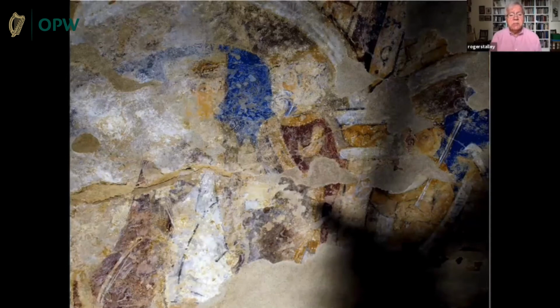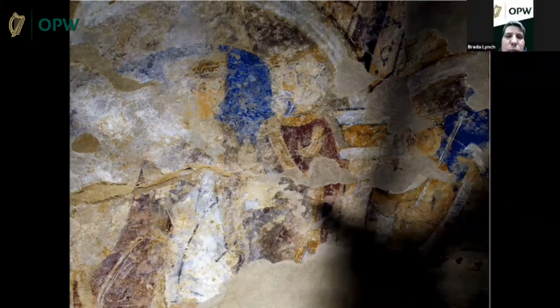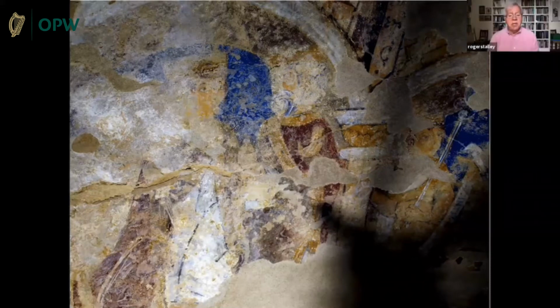I don't know whether you can see them now, but somewhere just to the left of center, do you see an eye and a crown? And then there's a bearded figure to the right. And they're clothed in magnificent drapery under an arch.